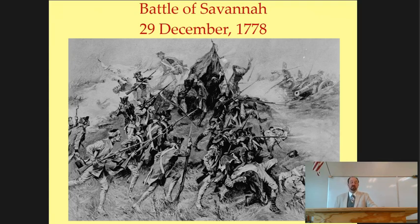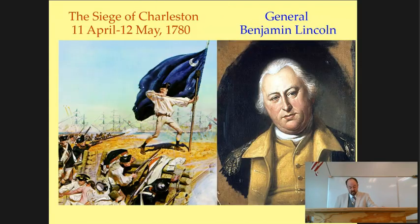And pretty soon, most American forces had abandoned Georgia, and it would remain a loyalist stronghold till the end of the war. Those forces who abandoned Georgia largely moved into Charleston, South Carolina, which, in April of 1780, General Clinton laid siege to, Charleston being under the command of General Benjamin Lincoln. And after a month of siege, General Lincoln was forced to surrender with over 5,000 men.